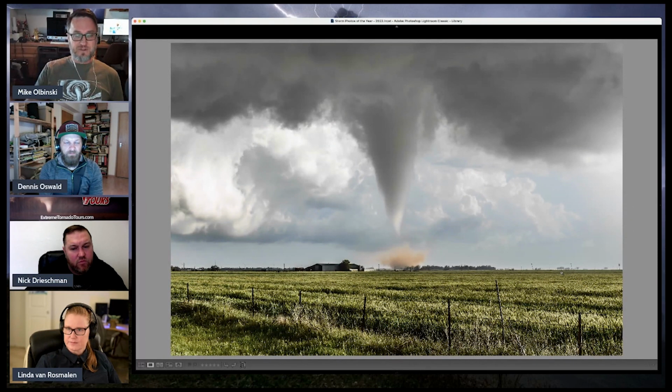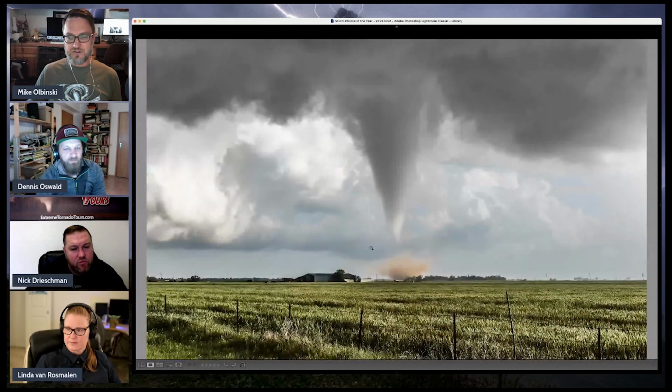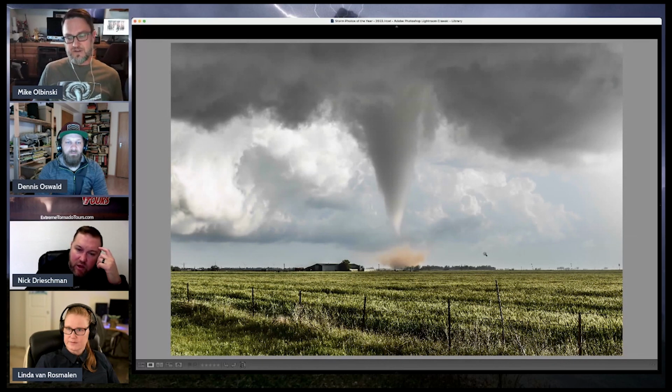And we don't mean it that way, because this photo is in the top 20 of all the tornado photos entered. So it's a great picture. The sharpness and quality of that capture is awesome. There's not a lot of motion either, so it's a quick shutter speed. It's just a couple little things that you could do to enhance it. So Linda has great stuff.